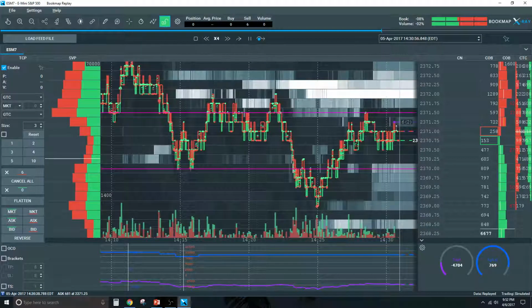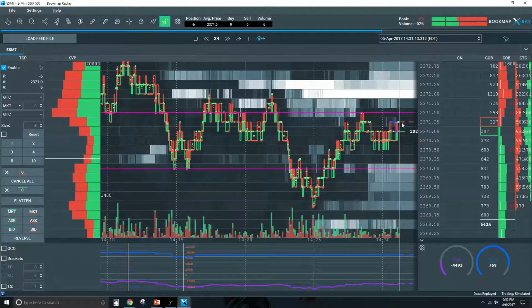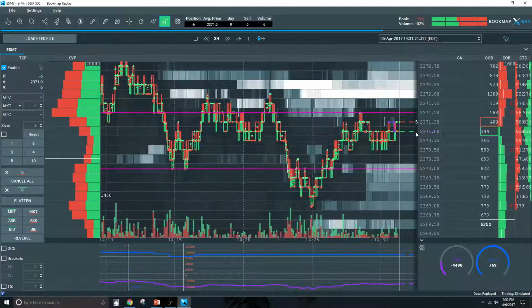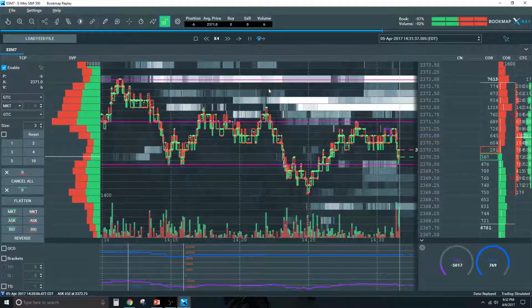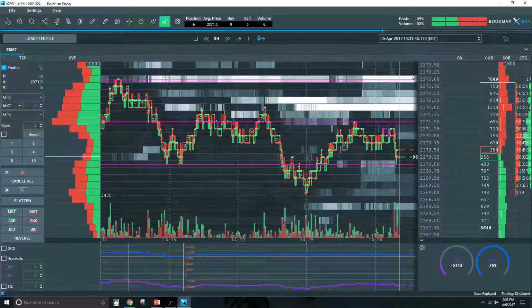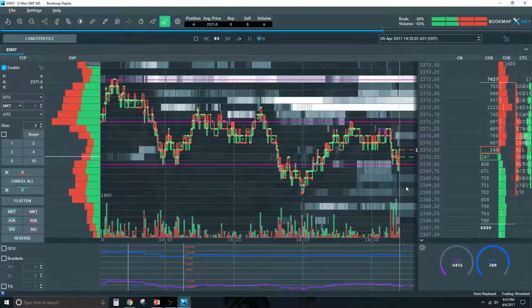I miss it and go down. I'm willing to chase it for 2 ticks, and I did that exactly. So I chase it for 2 ticks, and I'm in at 71, which is kind of okay anyways, because I like to keep my stop range within 8 ticks. There we go.